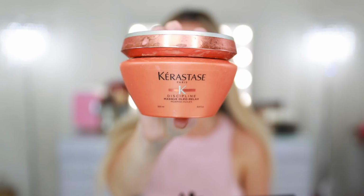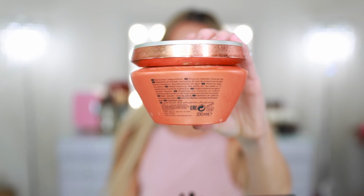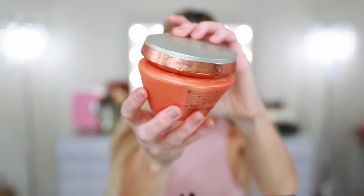I'll usually just make sure I shave my legs and exfoliate every square inch of my body just to kind of give it a little bit more time. And you know it's good because I have probably 5 or 6 masks currently in my shower, but this is the only one that is empty. It is so sad.